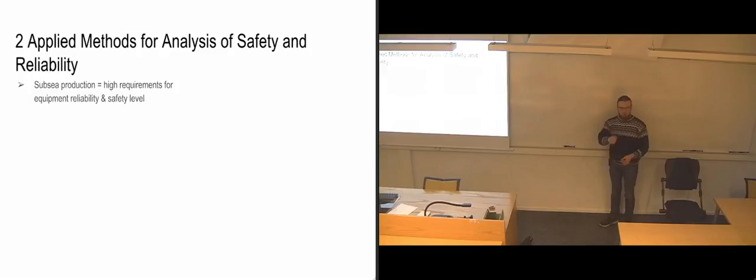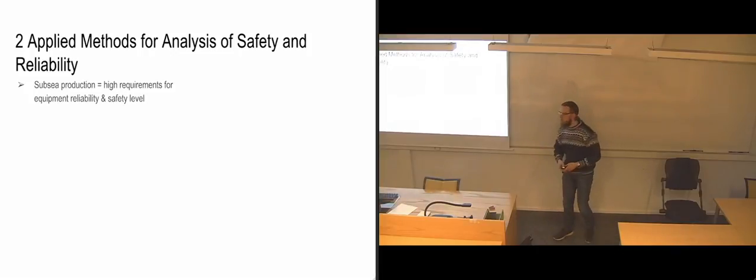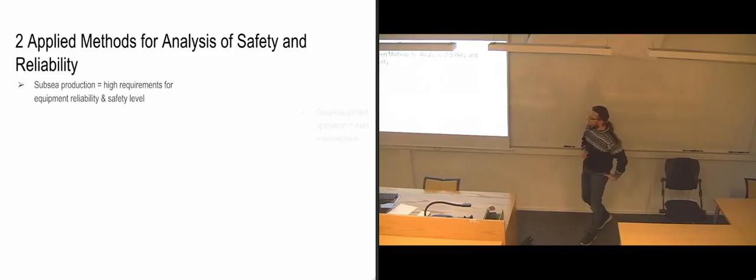If someone is out there on the rig welding something or anything, then the gas is rising up there and it could be a huge explosion. So it's very important to have the safety in place.